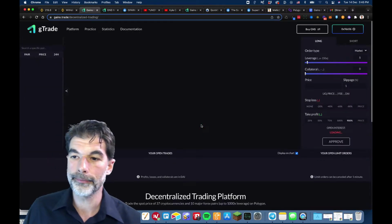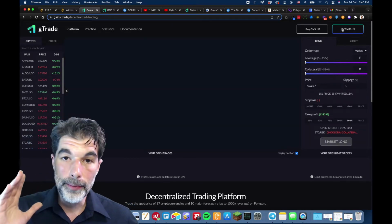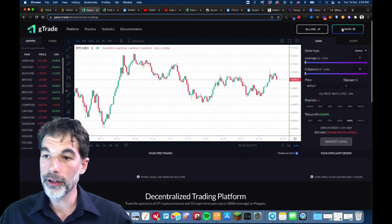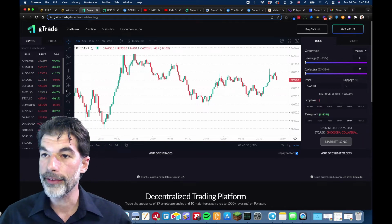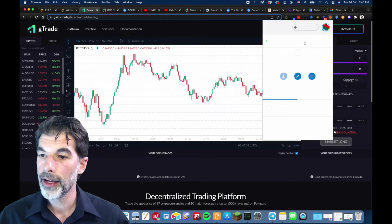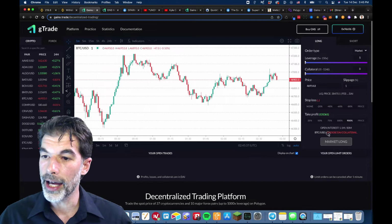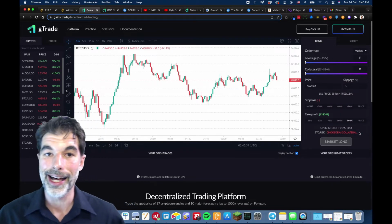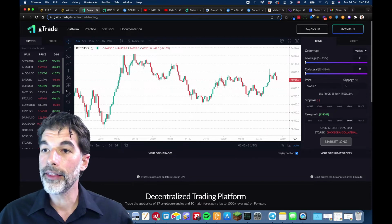Now I'm going to start trading. You've got to connect a wallet. It's got to be on the Matic network. You can't use Binance Smart Chain. You can't use Coinbase Wallet. So Metamask seems to be the lingua franca here. And I don't have the ability to long or short yet because it's telling me to choose DAI collateral. So I'm guessing that I need to get some DAI in this wallet.